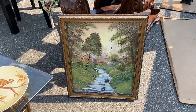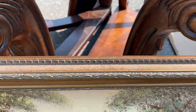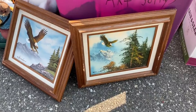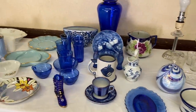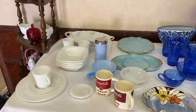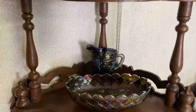More signed art. I just fell in love with this frame. Signed Eagle oil paintings. Gorgeous. We're actually stepping inside now. There's an inside and an outside here, and I wanted to get inside before everything was gone because it seemed like people were really piling in there. There's plenty more to see outside though, so we will head back out after this.